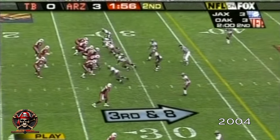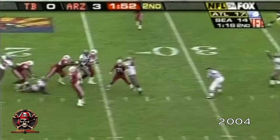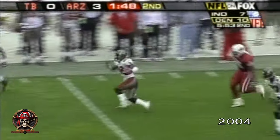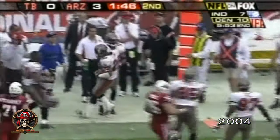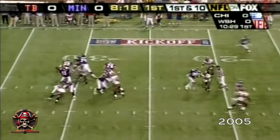And Drew. Third and eight. Pressured by Spires. That's terrible. That is terrible. Interception, Dwight Smith. Are you kidding me? Look at McCown just flick this out. First down from the 25.